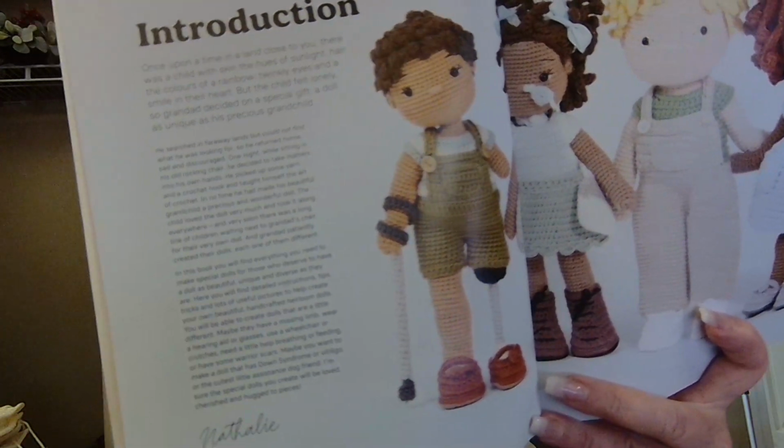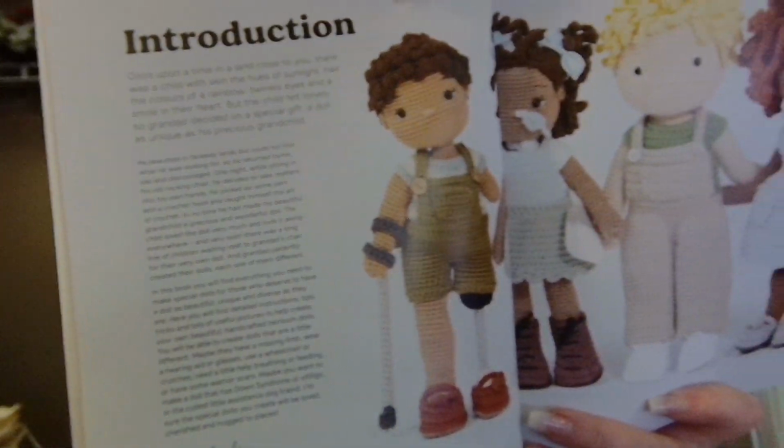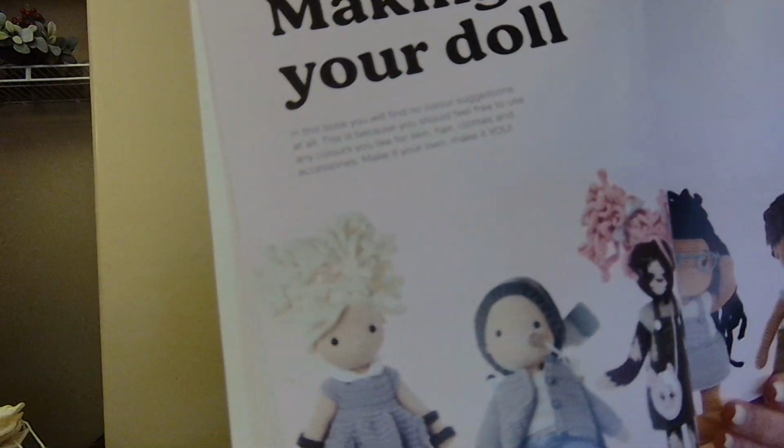Let's see. Here are some. I love the little boy there. I was thinking that there was a page. Of course, it tells you about the terminology that's going to be used, your tools that you're going to need, the materials that she used in her patterns. And here's making your doll. There's some of the dolls that we will find in this book here.